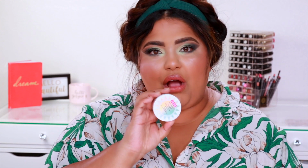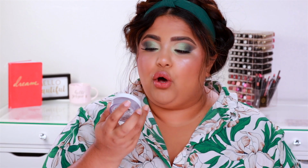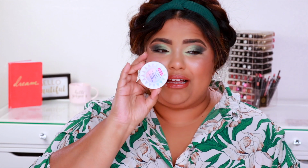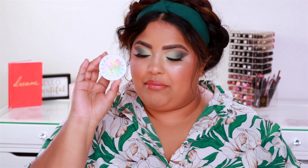Next are these brightening rocks. I loved these brightening rocks. They were so good. This will be in my often makeup routine. I will wear these a lot because I really like how they look on my skin.